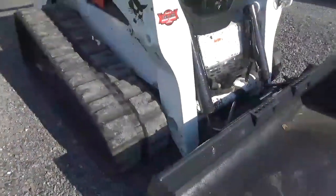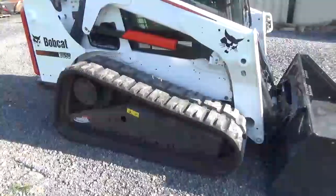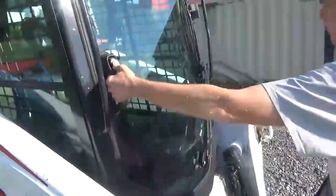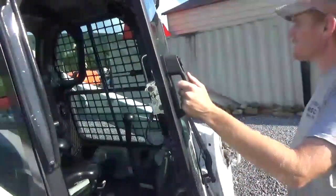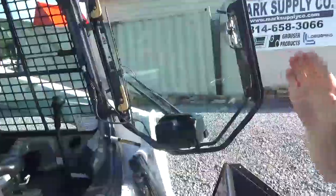See the other side matches the other side. New sprocket, new track, roller suspension. Again, all the leaf spring rollers are in very good condition. Cabin door is in very good shape. The only thing we have ordered here, I'm waiting to come in, is a wiper blade that I need to put on yet. Other than that, door is complete. Wiper, washer, everything works. Take you inside here and show you some stuff.